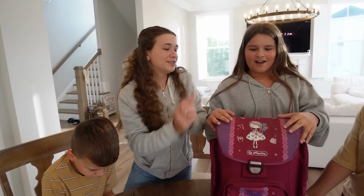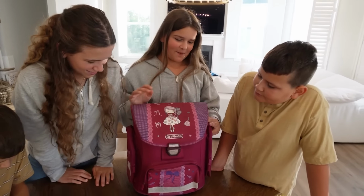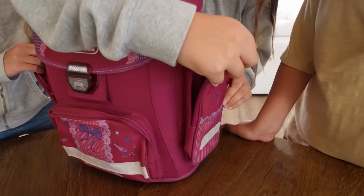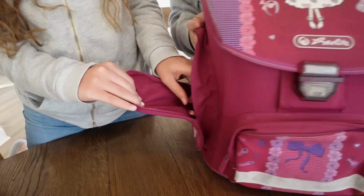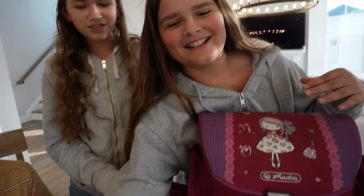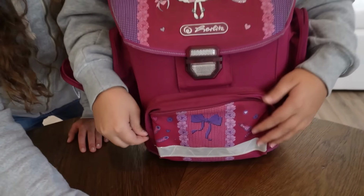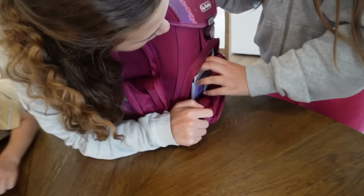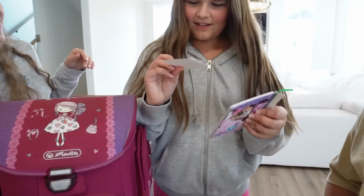So let's get started. Okay, so first we're gonna see if there's anything in the pockets. Let's check the side. Her backpack looks just like mine. On this side, you have pencils. Ooh, I got some color pencils, pink. Yay. Oh my gosh, love pink. This backpack smells really old. Oh, there it is. Okay. What is that?